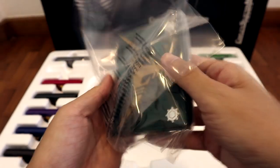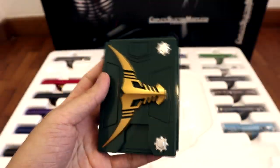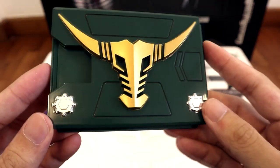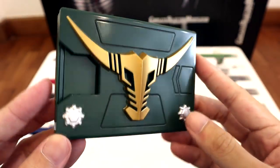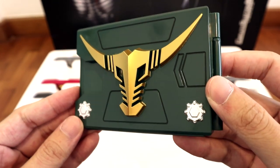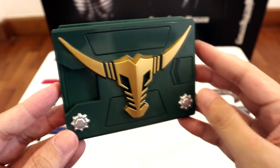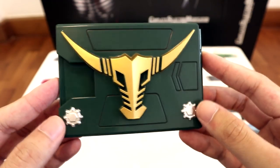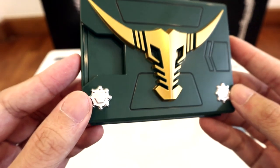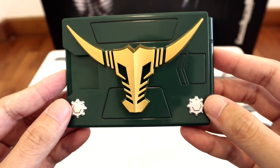Oh! Here we have Zolda. Alright. Zolda's design, definitely one of my favorites in the series as well. Love all of his cannons. And the bull marking, the bull logo on his deck just looking so intense, so intimidating. Really impressive. Going with that dark green, it just looks so good, and I really love how the gears were actually taken care of on this deck case. Yeah, they're really nicely placed on and designed as well.